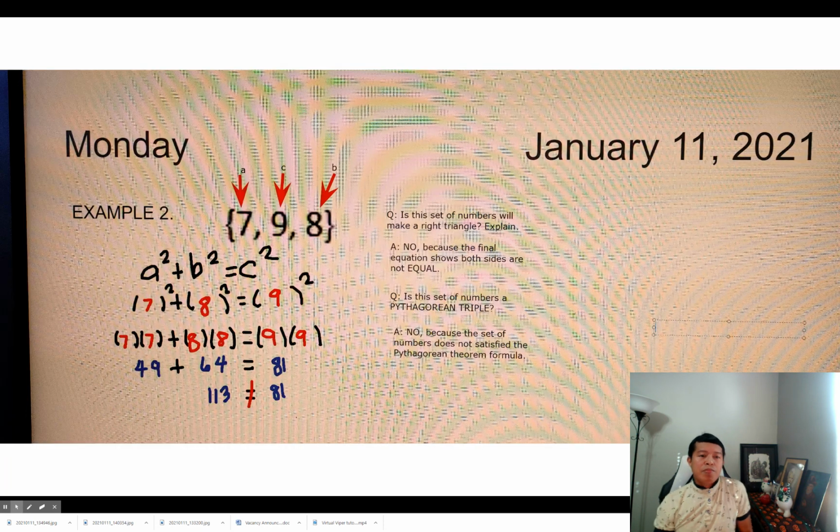Another example, 7, 9, and 8. So which is the longest side here? Which is the C? The C is no other than number 9. And the other numbers, you just assign them as your A and B. Plug it into the Pythagorean theorem formula. Evaluate, solve it. And we're getting 113 is not equal to 81. So our A, B, and C is not satisfying our formula.